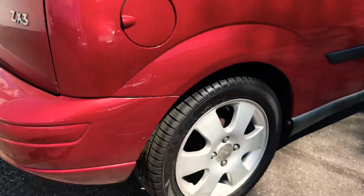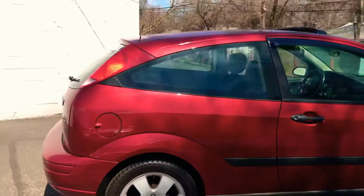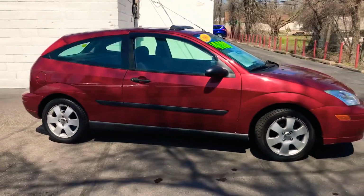There's your other rear tires. Those are new as well. Car does have a clean Carfax. No accidents.